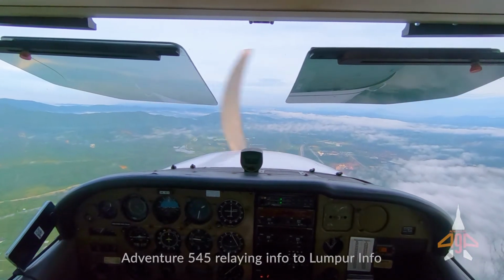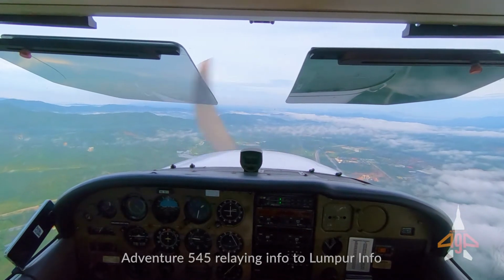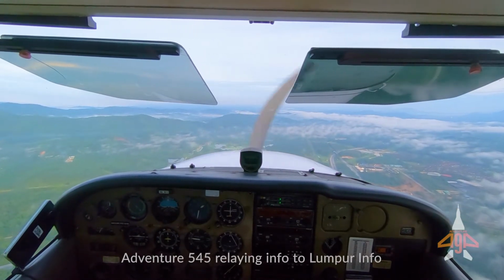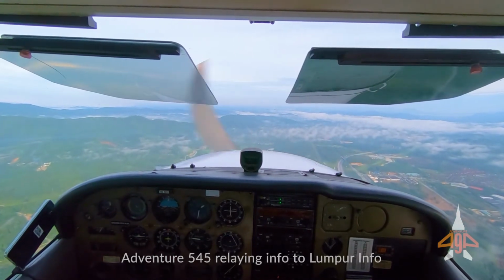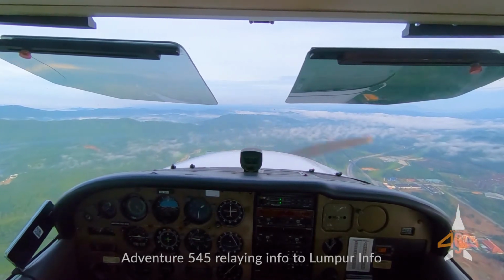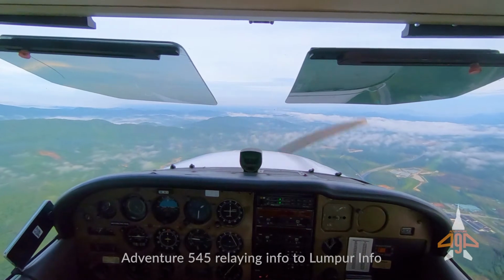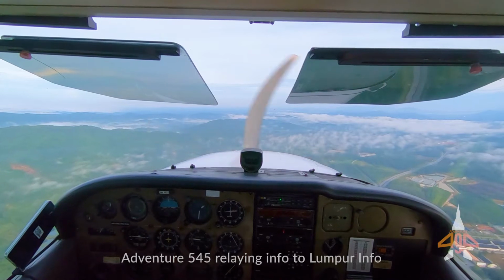Adventure 545 relaying for Adventure 494. Adventure 494, overhead Tanjung Malim 1500, next Bernam River 24. Adventure 545, I'm happy, thank you. Delay to Adventure 494, to call again Bernam River. Adventure 494, this is Adventure 5454, for information, to call again overhead Bernam River, maintaining 1500. Call again Bernam River, maintain 1500, Adventure 494. Thank you.